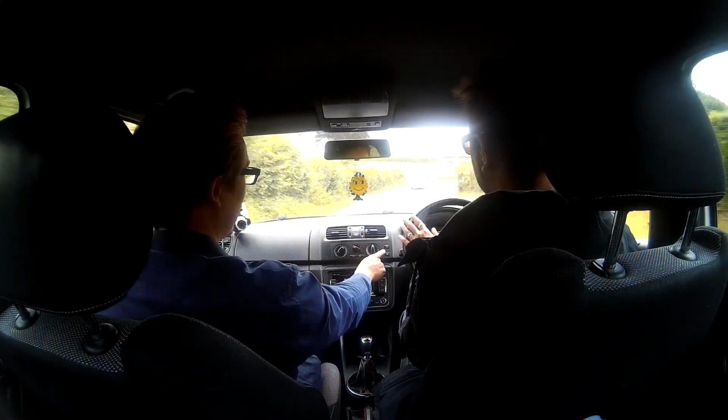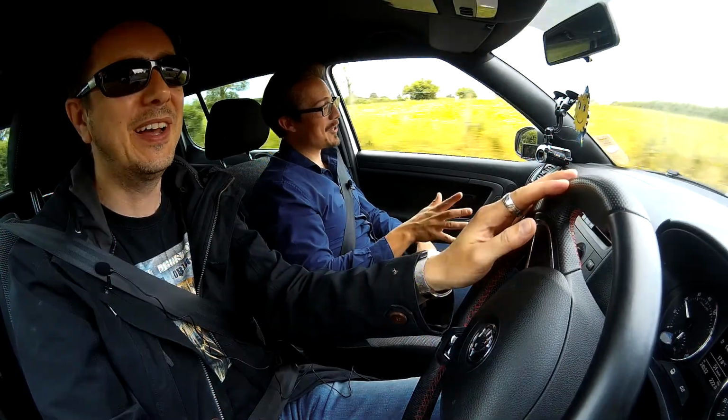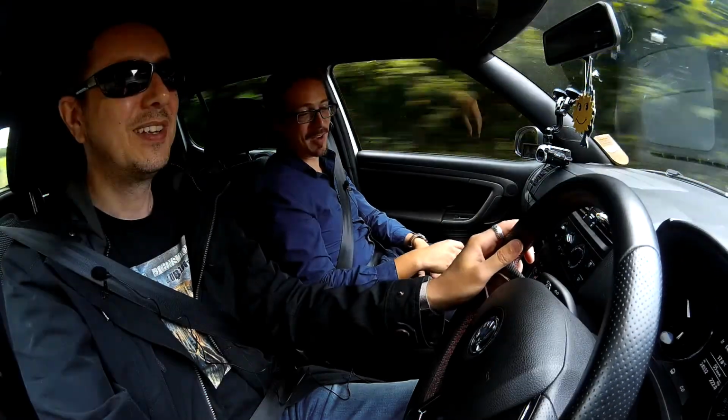What I'm liking is I've just spotted a button on the dash there. Which button have you spotted? That one. Traction control off. Oh, don't do that. It is a wet day, don't worry. Don't worry, the owner of the car.